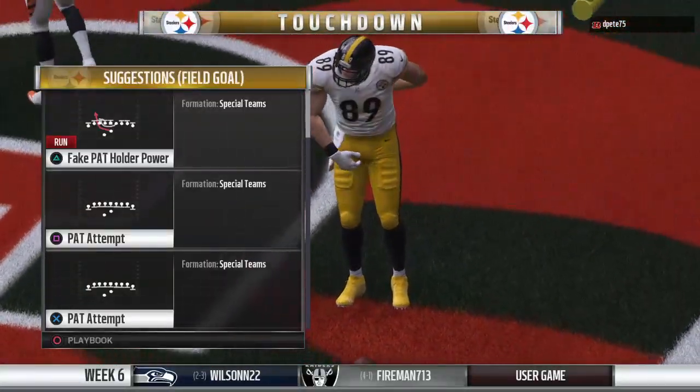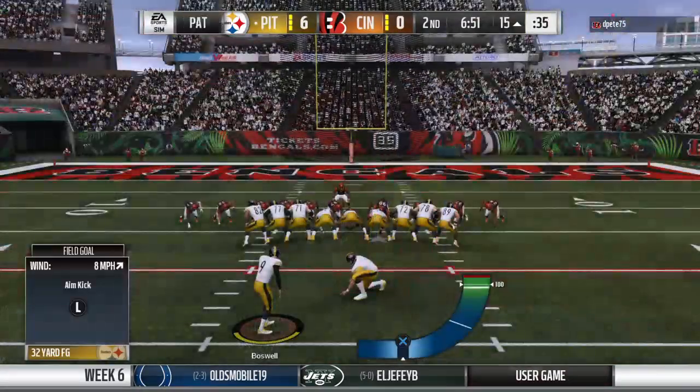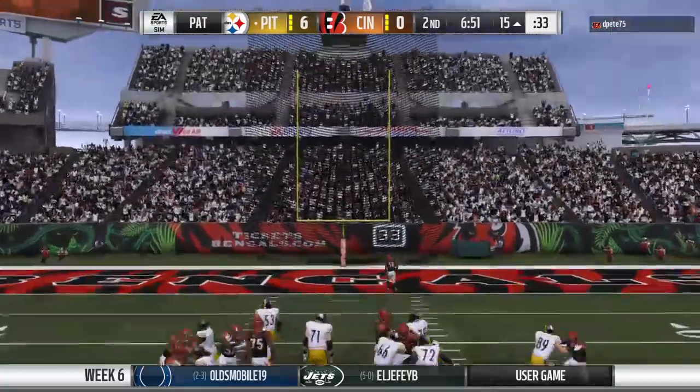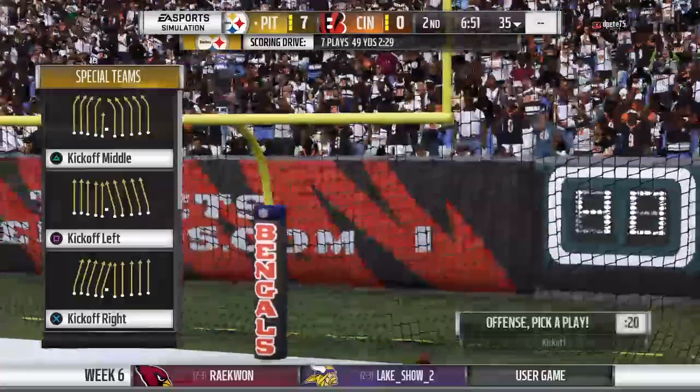Touchdown, Steelers. Vance McDonald, his first touchdown on the year. And the Steelers are able to strike for 6. Boswell good with the extra point, and it's now a 7-0 game.